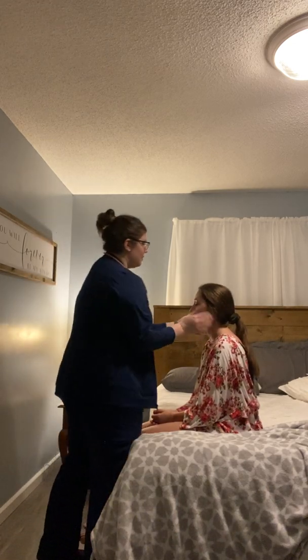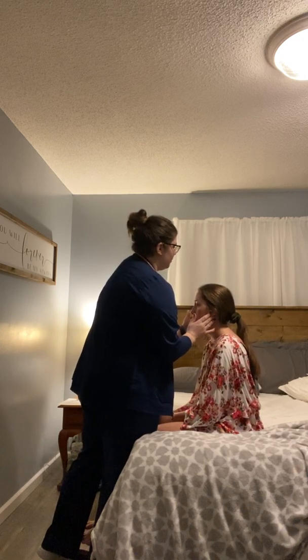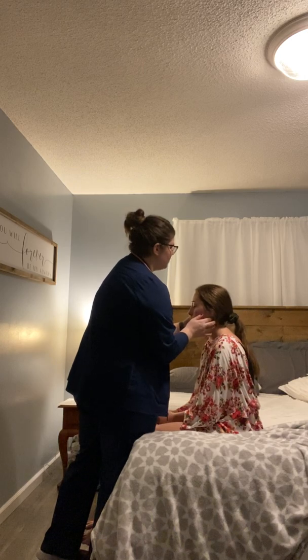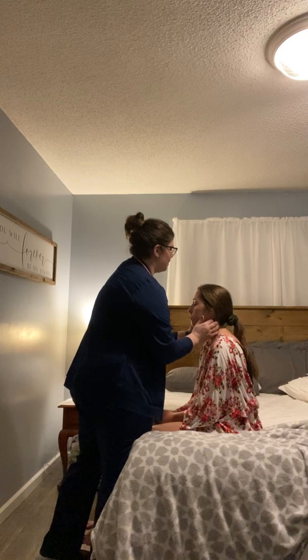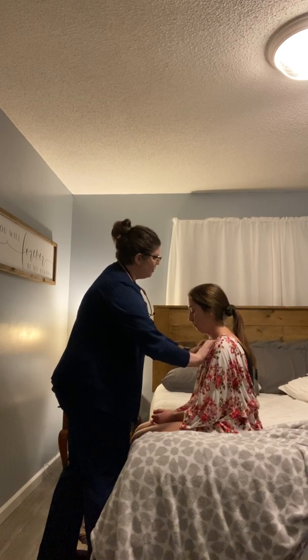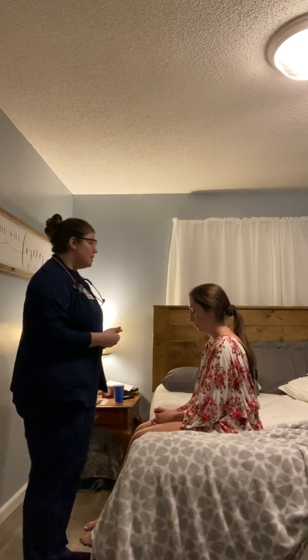Okay. I'm going to feel the preauricular and the postauricular, the occipital and the tonsillar, the submandibular and the submental. I feel the superficial cervical, the posterior cervical, the deep cervical chain, and the supraclavicular and the subclavicular. Any tenderness? Okay. Lymph nodes are not enlarged or swollen with no tenderness.